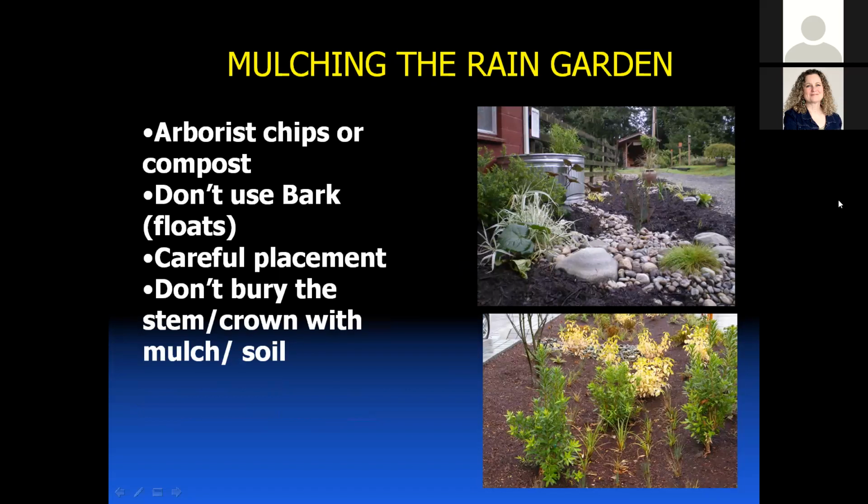Once the plants are in and watered, it's time to put a 2 to 3 inch layer of mulch, placed strategically by hand so as not to bury the plant's crown. Don't be tempted to spread the mulch before planting. I've been on sites where we've tried to do this, and it makes it almost impossible to plant correctly.